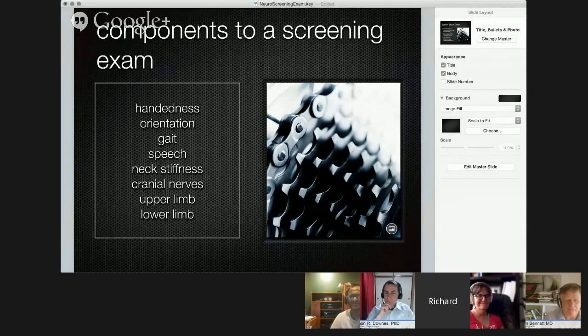Now, speech will become much more involved, and you'll learn more about speech as your knowledge progresses. But at first, you want to listen to speech, and you want to understand the content of the speech. You want to hear the fluency of the speech, and you want to test both expressive and conductional aphasia. So when you examine a patient, for instance, you say, please put your right thumb on your left cheek, or close your eyes as tight as you can, grit your teeth, raise your eyebrows, and see that they understand. So that's to make sure that they don't have a receptive aphasia. They can listen to a command and perform that command.